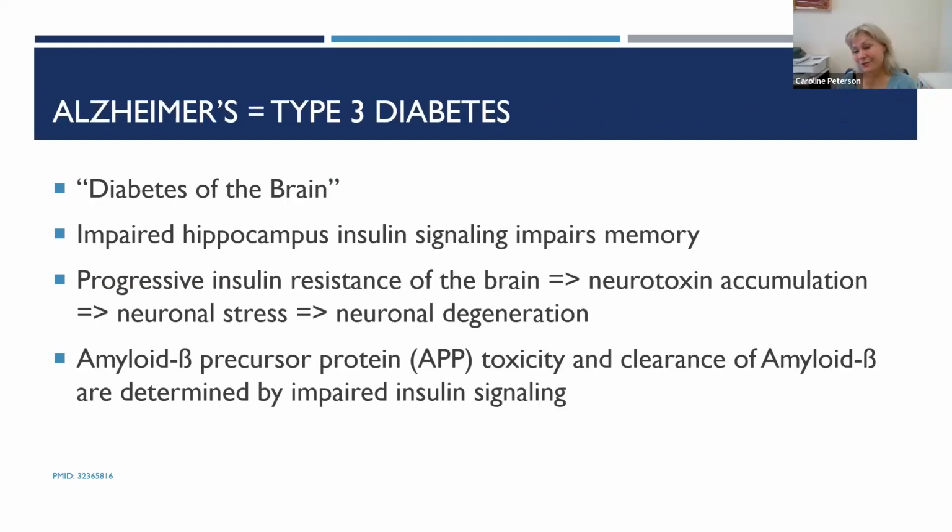So this is the reason that Alzheimer's is called type 3 diabetes. Because a lot of people who have Alzheimer's have diabetes of the brain. They have too much sugar in their brain, too much insulin in their brain. So the insulin degrading enzyme cannot work on the amyloid beta plaques. They're working on the insulin.